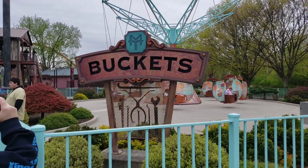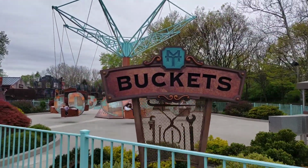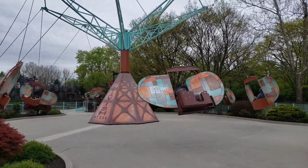With all the attention given to Iron Menace opening up for the season, we should also mention that MT Buckets is also open right now. So we can finally get a chance to ride the rethemed Flyers ride.